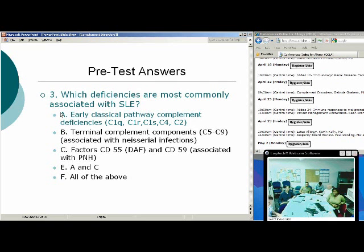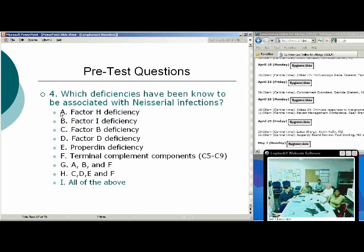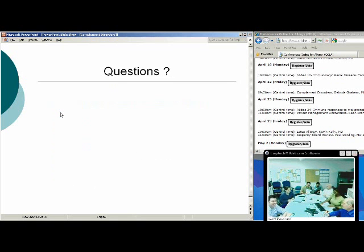With the second one, you're going to see Neisserial infections. With the third one, I didn't put it up there before because I didn't want you guys to know, but CD55 is the same as DAF, and CD55 and CD59 are associated with PNH. And with the last one, all of these are associated with Neisserial infections. If you remember, the alternative pathway is associated with Neisserial infections, as well as the terminal complement components. And so, as a result, all of these are associated with Neisserial infections. G and H are also right. Well, choose the best. They're hard questions to answer.